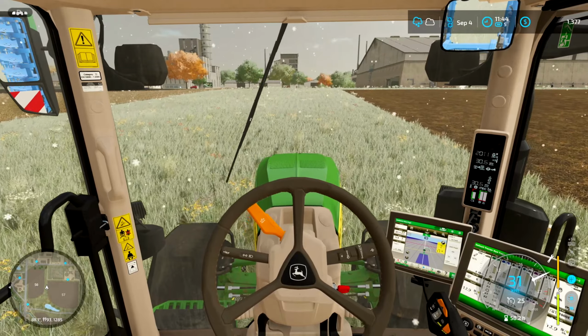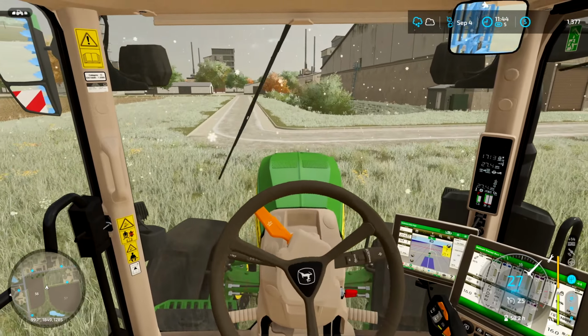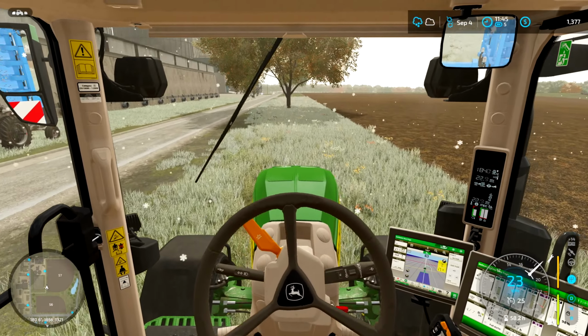Alright, so that is job done, and that didn't really take that long at all. And it was really fun. This is an absolute beast of a machine. I love it. Absolutely fantastic tractor this is.